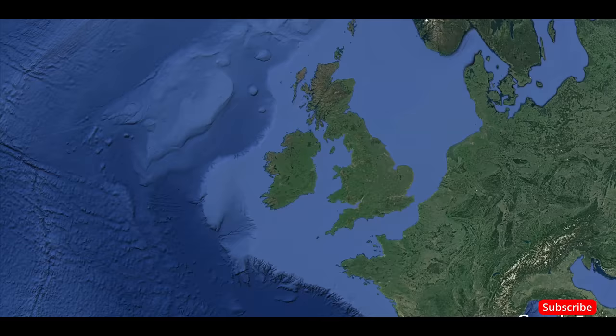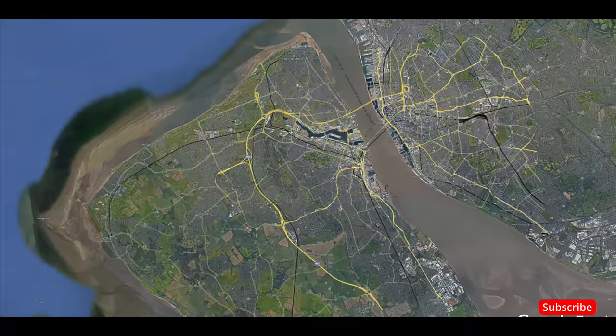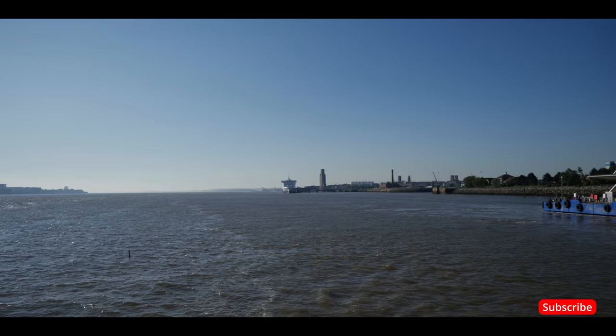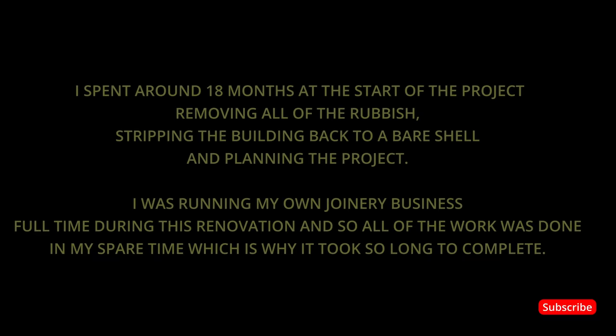So the building is in the UK, in Birkenhead, which is my hometown, and it is about a 10 minute walk away from the River Mersey and views over to Liverpool city centre. So the first job was to clear all the mess out, which took a long time, and then I got some plans drawn up.